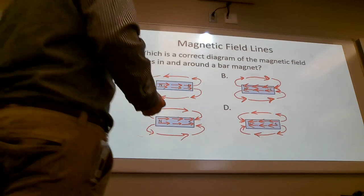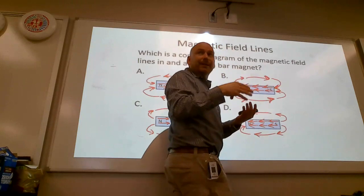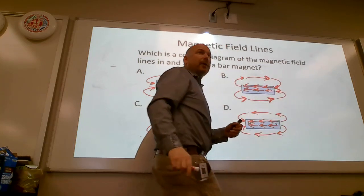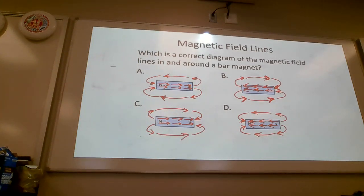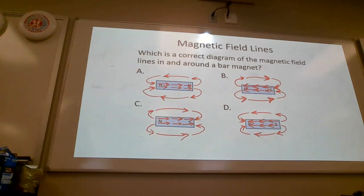Okay, so in order to make a complete loop, you need to keep on going with that. So inside the magnet, not on the outside, but on the inside, magnetic field lines are going from south to north. The outside, you go out of north into south. Get that? So out of north into south, making complete loops. So inside the magnet, they go from south to north. Good there?